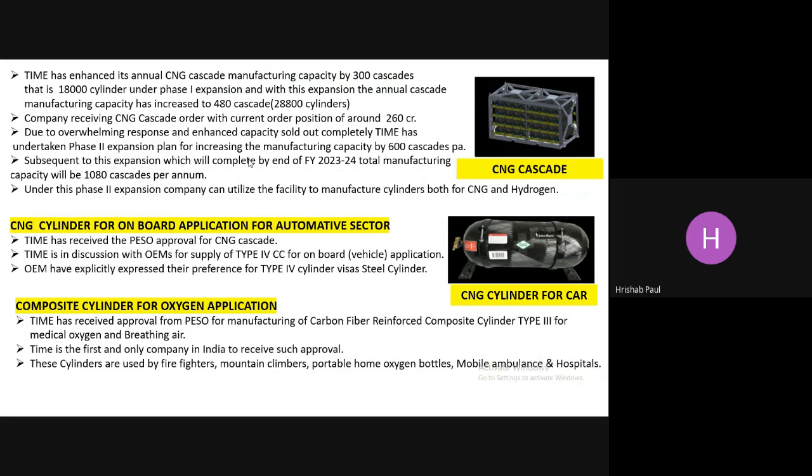And the last product is that the company has very recently received approval from PESO, the Petroleum and Explosive Safety Organization, for its composite cylinder for oxygen application. These cylinders are very useful for firefighters, mountain climbers, and portable oxygen bottles. Still, this does not contribute much to the revenue of the company, and the company has also not said much about it. They have just received the approval for this product.